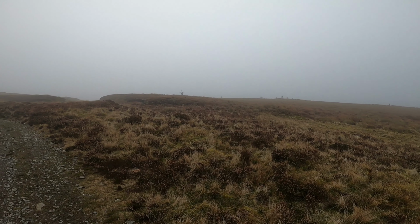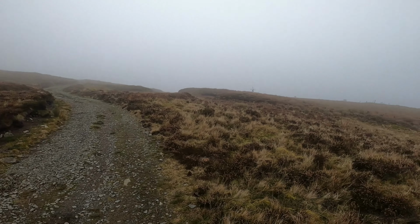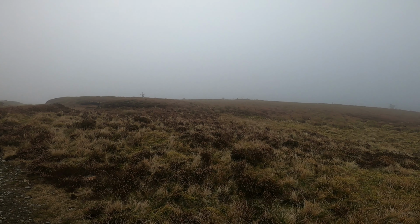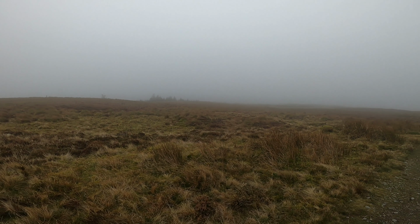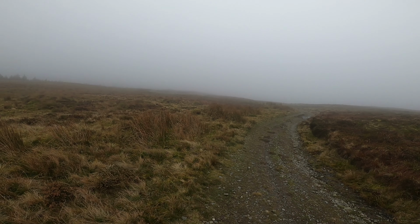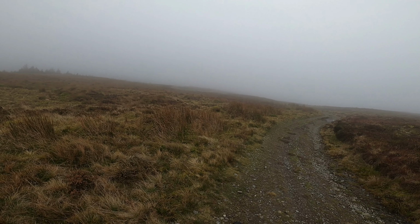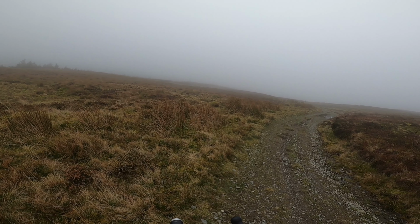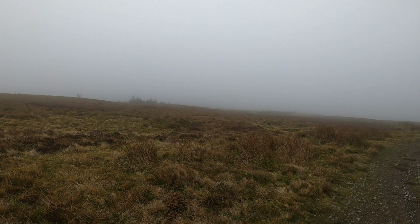On a fairly good rideable track now. It's like going up Plinlimmon again, only I'm going downhill. Past a weather station, back towards the forest. According to Wahoo, we go into the forest and then it's the Severn-way. 6.2 miles to the end of the track.